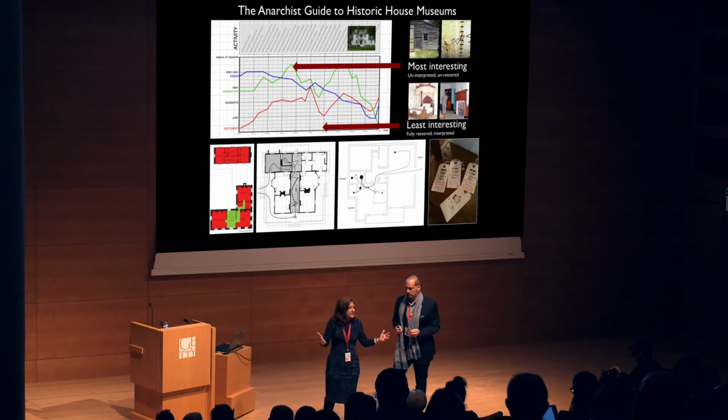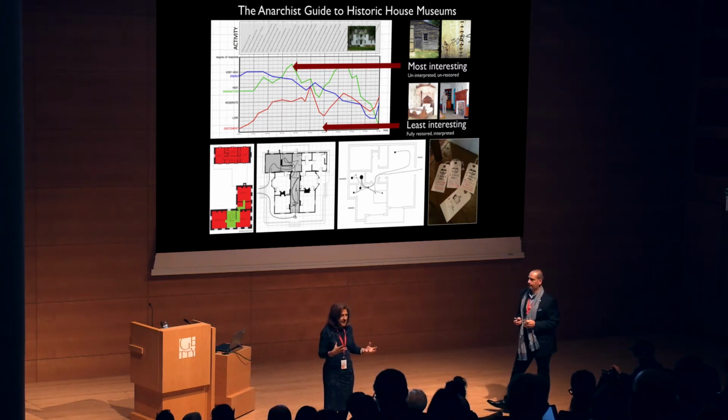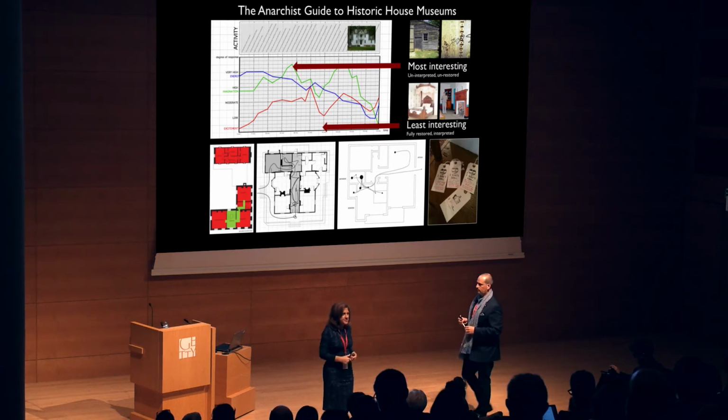They might say, what's behind this door? I want to go in this door. I mean, there's an awful lot relative to denied spaces. Everybody wants to go where they're not supposed to go.